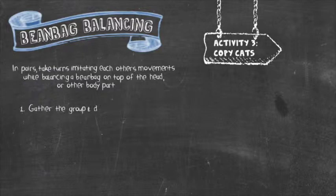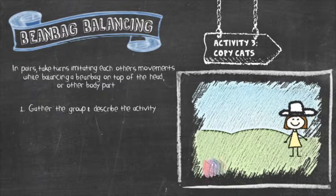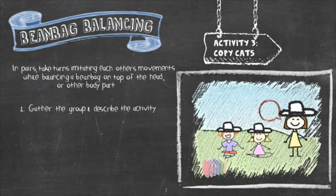Begin by describing the activity. Explain that you will pair them up and choose one person to be the cat and the other to be the copycat. The cat will make up some balancing movements and the copycat will copy. Explain that when you clap your hands, it's time to start. When you clap them again, it's time for the cat and copycat to switch roles. And when you clap for the third time, the activity is over.